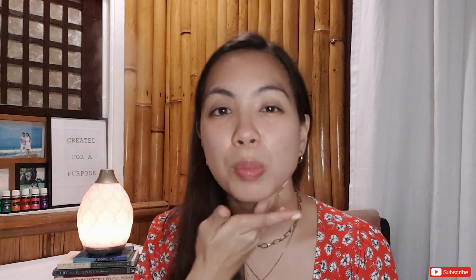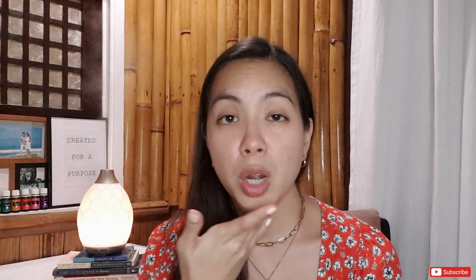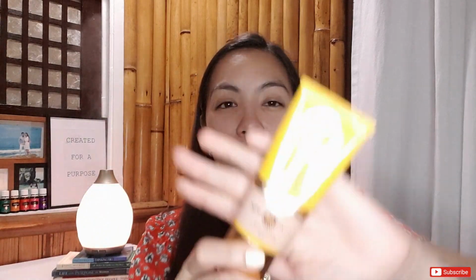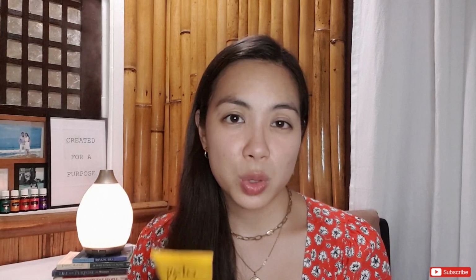Noong una, hindi talaga ako gumagamit ng foundation primer. As in, diretso na kagad sa tinted moisturizer. Pero napapansin ko na ang bilis niya mag-oily at nagtatransfer sa mask yung tinted moisturizer. So, nung sinubukan ko yung foundation primer na yon na nahanap ko lang sa mga makeup ko, hindi na siya nag-oily masyado. So, yung next product na ginagamit ko ay itong Belo Sun Expert Tinted Sunscreen. Itong product na to, gustong-gusto ko siyang gamitin kasi nga tinted na siya and also it has SPF 50 PA+++.